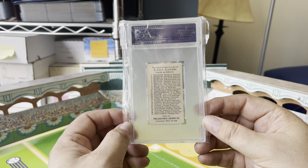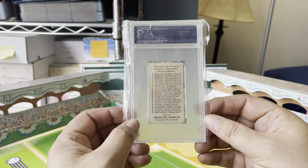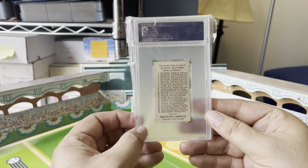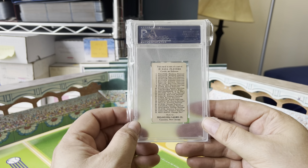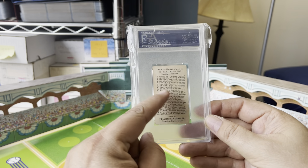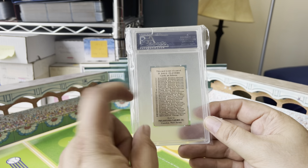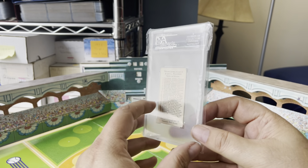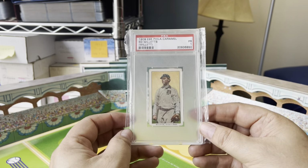There are 25 players that are part of this set. That's all just 25, but some of the biggest name players of the day are on this, which are going to cost me dearly when I get around to buying them. Honus Wagner, obviously up on top. There's Ty Cobb and Christy Mathewson as well. But I have been able to get a couple Hall of Famers over my time. I will show those off in a minute.